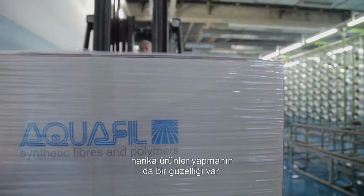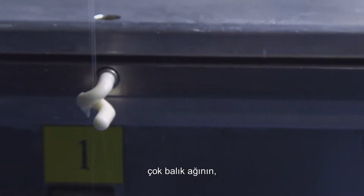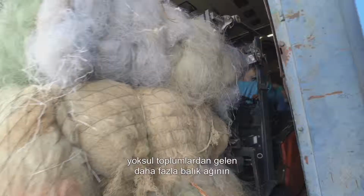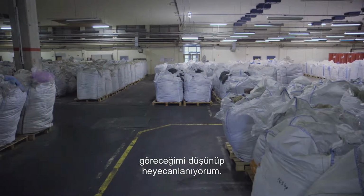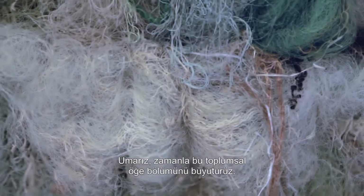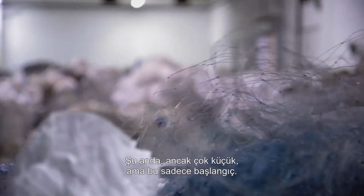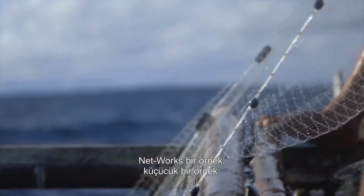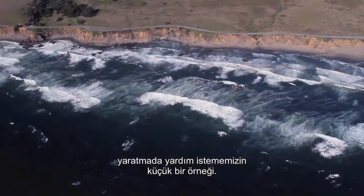I'm excited to see over time more fishing nets from this social source, more fishing nets from poor communities all over the world, feeding into this huge industrial process. And hopefully over time we can grow that social component part. Right now it's only small, but this is just the beginning. Networks is one small example of us setting a vision out there and asking people to help create that loop.